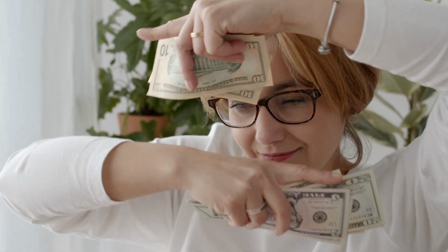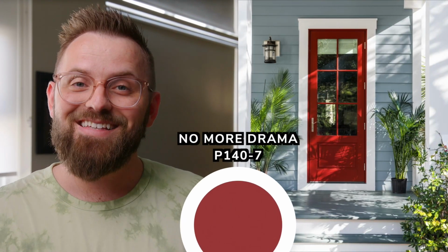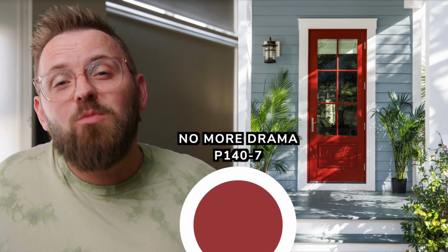Now we're moving on to red as a front door color, and this one is a biggie. I heard a story that people in Scotland would paint the front door red when their mortgage was paid off, which I found super interesting. That's why the red that I picked as an example is called No More Drama, because that'll be your life when you have no more mortgage payments.